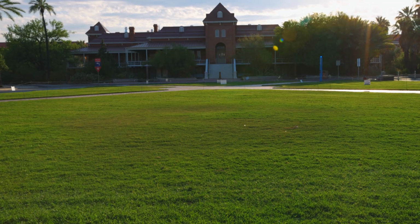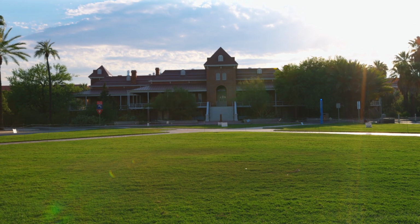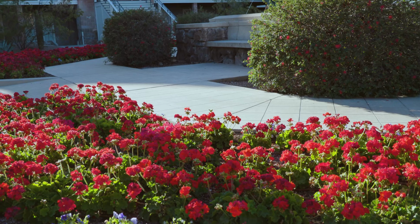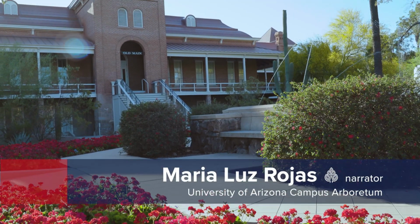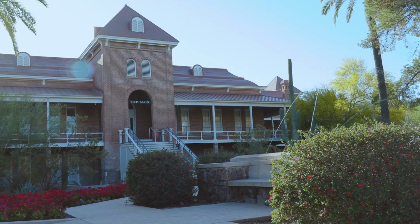The University of Arizona's Old Main is the oldest building on campus. Built in 1887, the iconic building encapsulates the larger campus history of landscape evolution and innovation. It stands as the most recognizable structure at the heart of the University of Arizona.